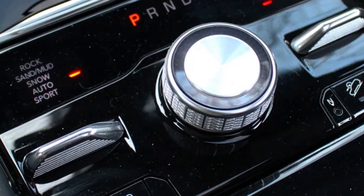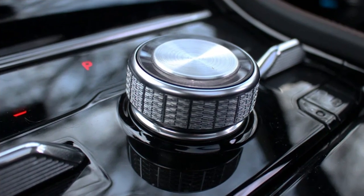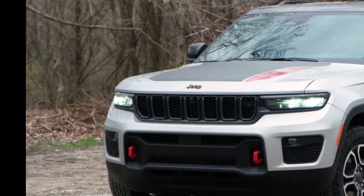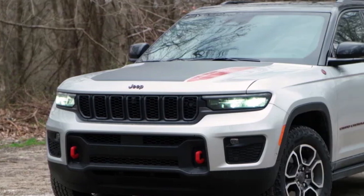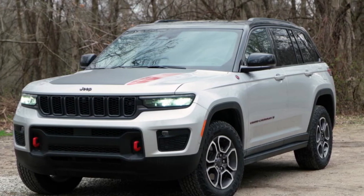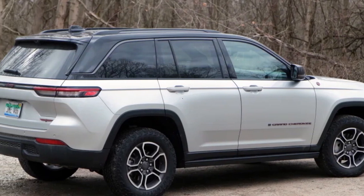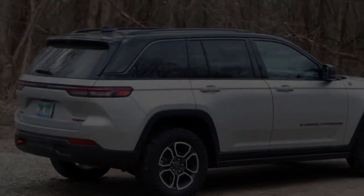Laredo, $41,190. Altitude, $45,900. Limited, $48,010. Overland, $58,100. Summit, $61,865. Summit Reserve, $68,345. The V8 is a $3,995 option on the Overland and 2 Summit trims.